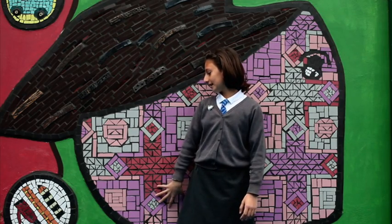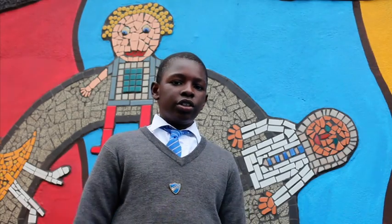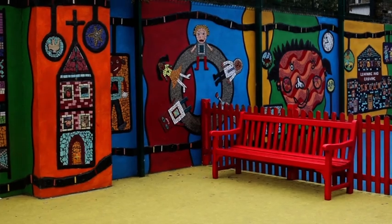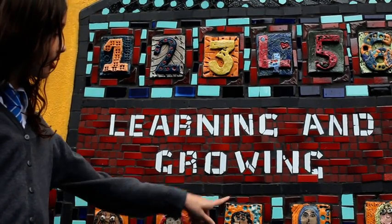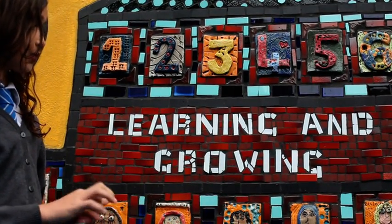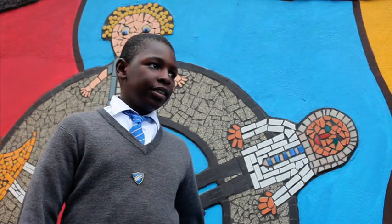My favourite bit was cutting up the pieces to make the different shapes. I enjoyed the cutting of it and making the shapes. I liked when we got our mosaic and we drew it. I felt proud and happy.